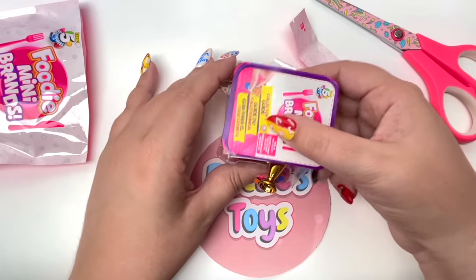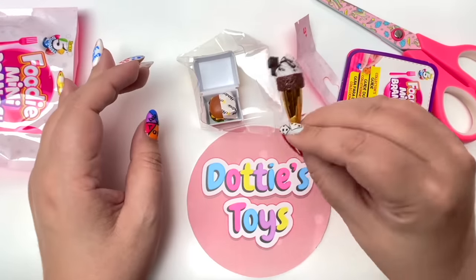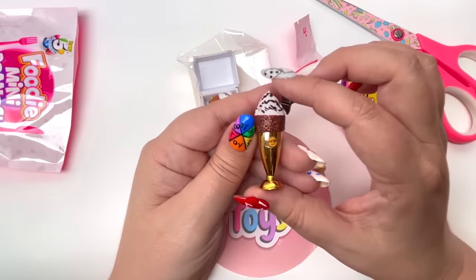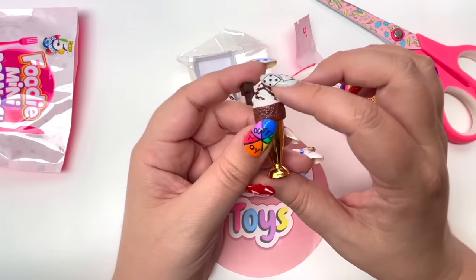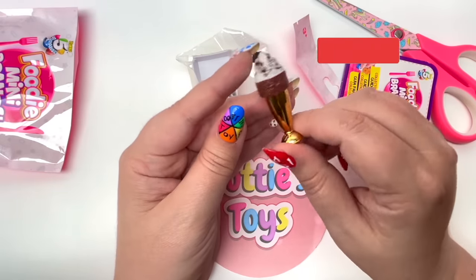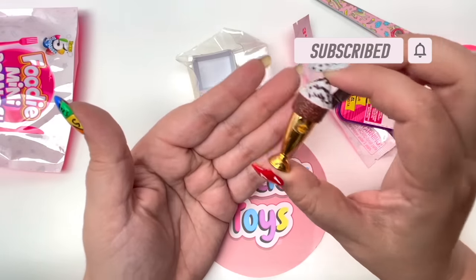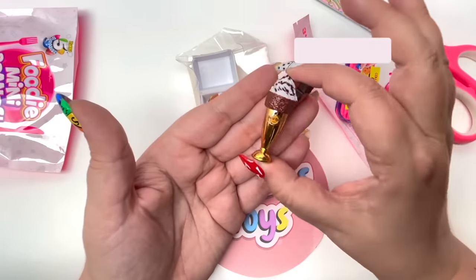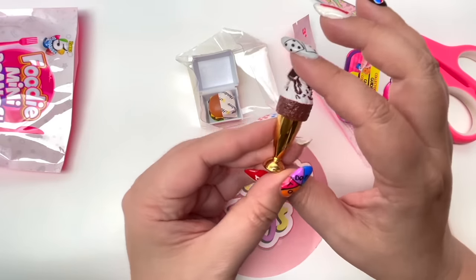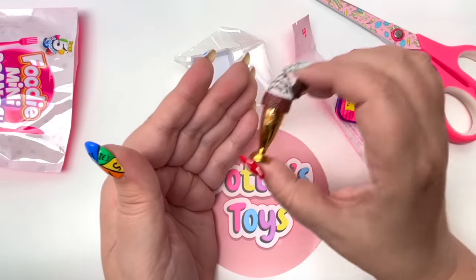One, two, three. We got it, you guys! We totally did it! Oh my goodness! We got the gold milkshake! This is so exciting! I cannot believe we found this new piece. These golds are always so hard to find, you guys. You know how hard these are to find, but oh my goodness, we totally did it, and it's so pretty, and it always looks so tasty. Oh my goodness, we found it!